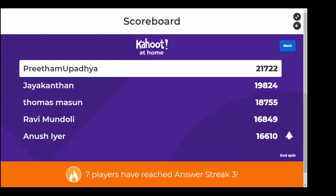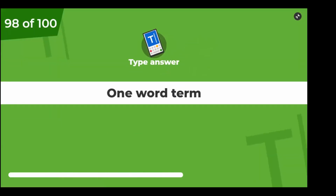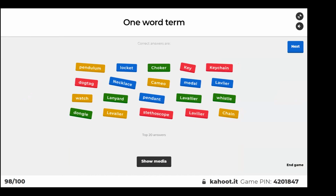So we are now down to the last two questions of the quiz. And Anush Iyer joins the top 5 now. Interesting. Let's see how this ends. The penultimate question. So, one word term. It's not an easy question, but 128 people have attempted it. And let's see how many get it right.